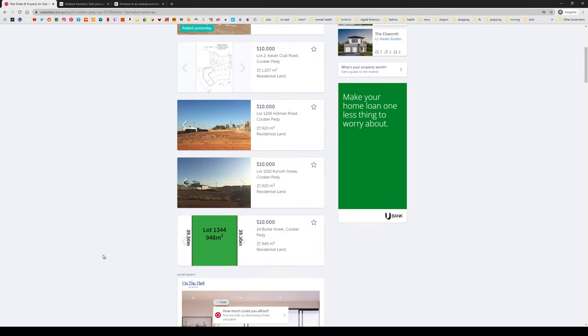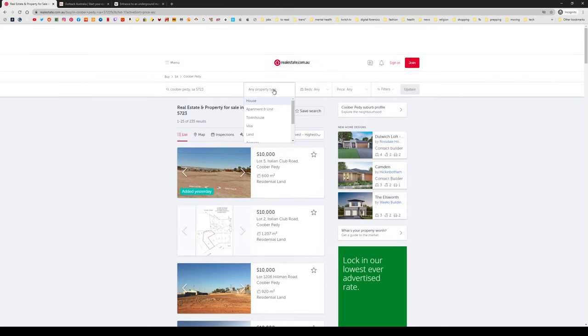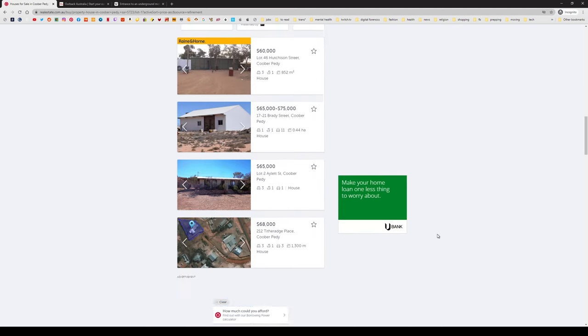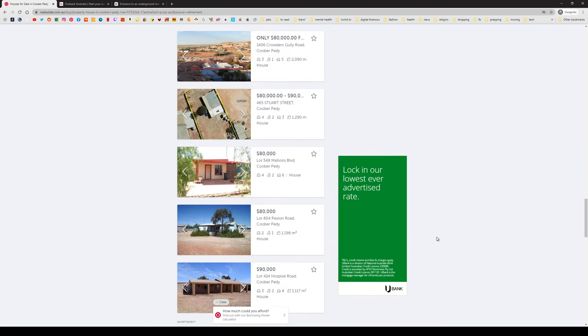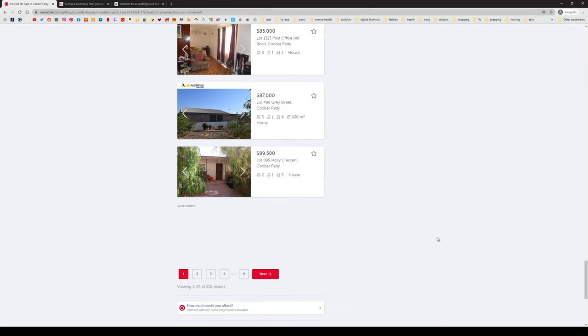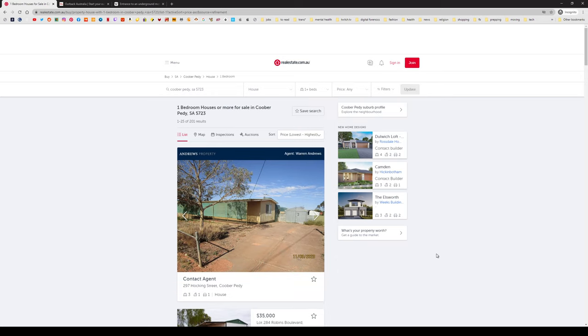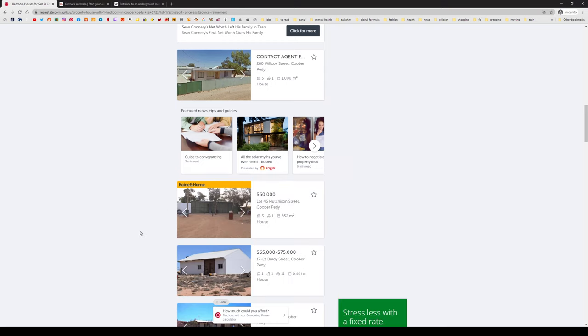What am I looking for? How cheap this land is. What I'm looking for is a dugout house. I'm looking for houses that are dug into the rock. I did find one before. You have to look at the videos.